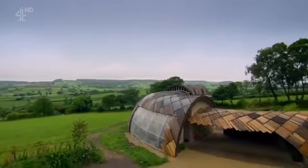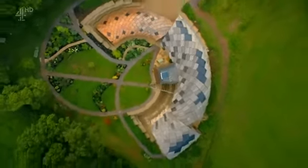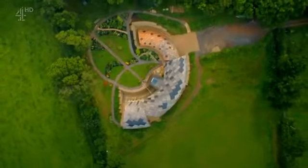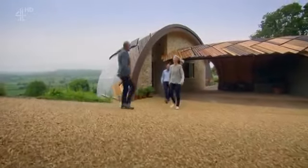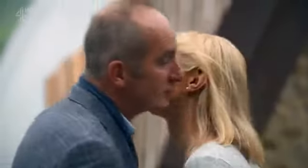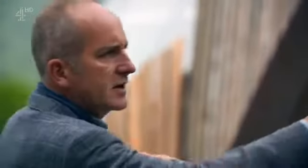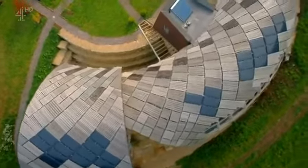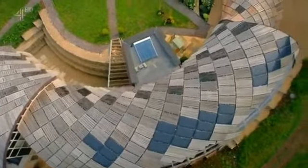Both the curves and the diamond patterns echo the undulations and layouts of the surrounding fields. No ordinary rectangular building could make the same powerful connection to landscape. Oh, hello. Hiya. Oh, good to see you. And, well, and you, and very good to see your house. It just gets better and better as you approach. It curves around, it entices you, it draws you. It's such a great shape. I just want to stand and drink in those shapes.